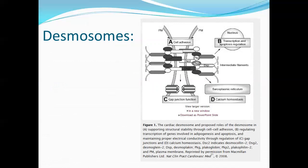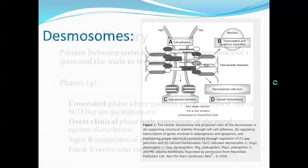I'm so sorry. Again, like I said, this is an abnormality of the desmosome. Here is an example of what the desmosomes are and what their role is. Obviously there's supporting structure with cell-to-cell adhesion, and then they also regulate transcription. They form the gap junctions, and they also have a role in calcium homeostasis. So they actually have a few roles.